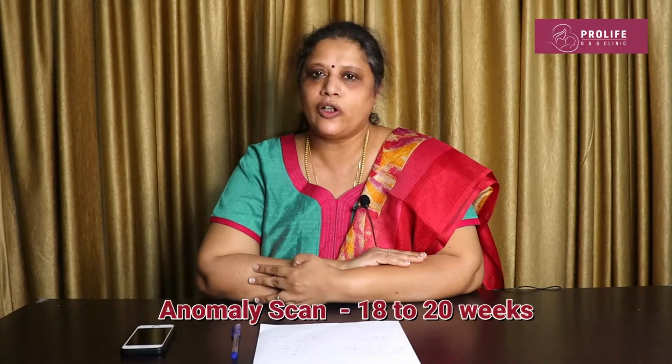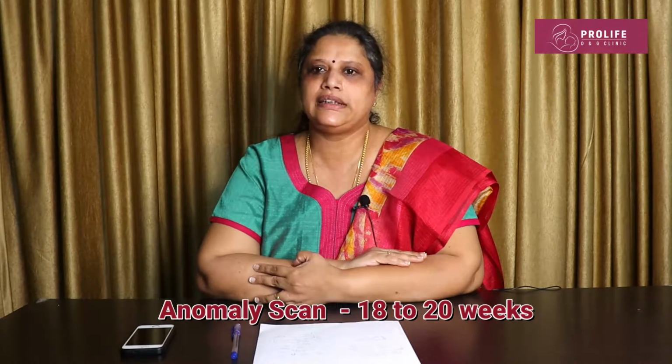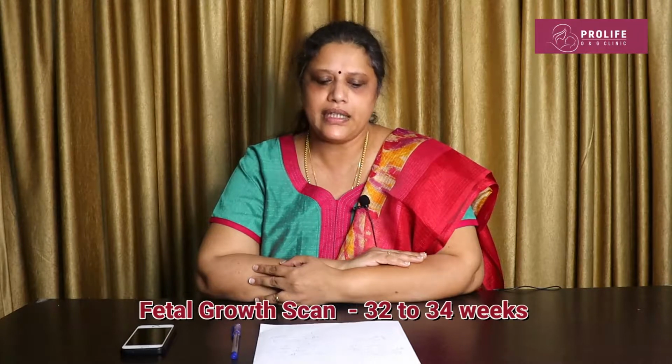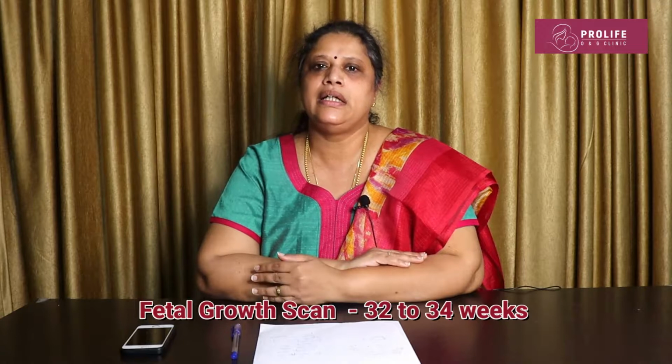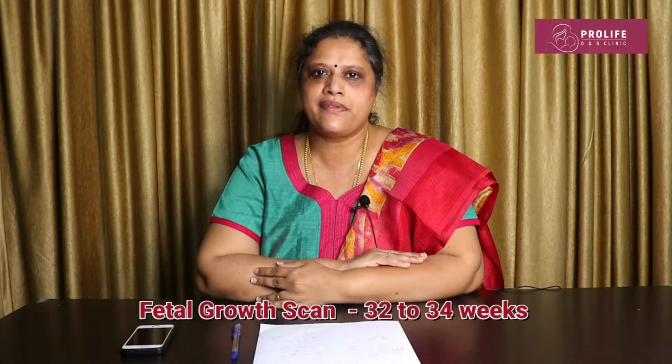The following scans would depend on each individual woman's growth and examination. Most probably we would need a growth scan around 32 to 34 weeks, unless clinically warranted, in which case we might need earlier or later scans. In the growth scan, we look at how much the baby has grown since the previous scans, and check the liquor around the baby and the heartbeat. A Doppler scan would be needed if necessary.